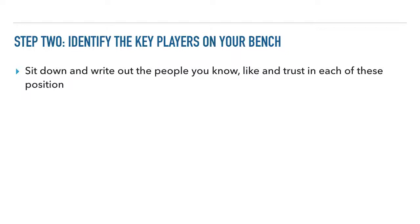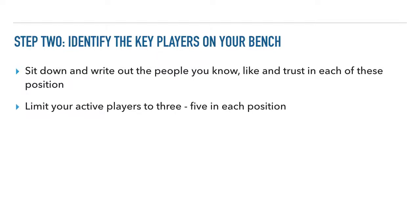But remember, the ideal here is to make sure that you're building out that know, like, trust relationship, because without that, no referrals are going to be passed in either direction. So you're going to want to limit the active players in these positions to about 3 to 5 people. Because again, you don't want to be wasting your time. You want to make sure that you're really focusing on the people that are actually producing those referrals. Because if they're not, then at the end of the day, they may be great to hang out with, but don't fool yourself and think that you're doing so for business.